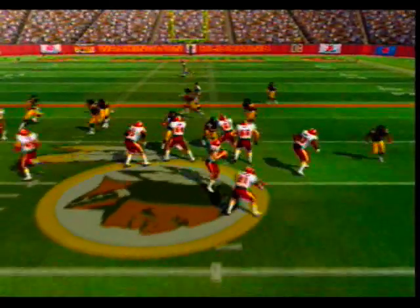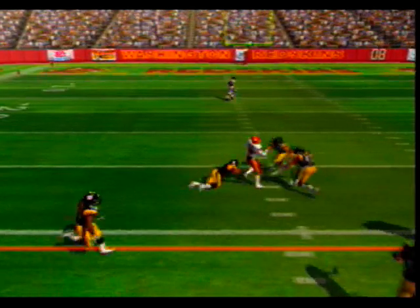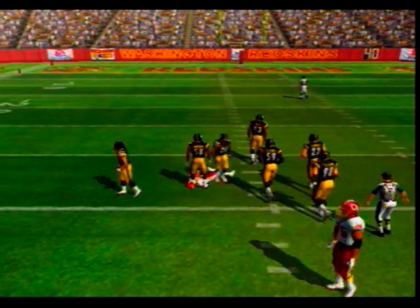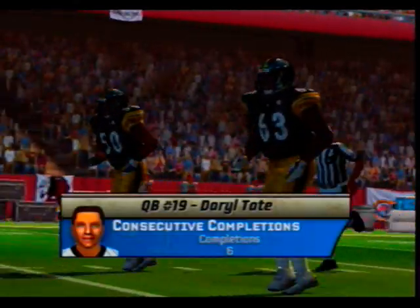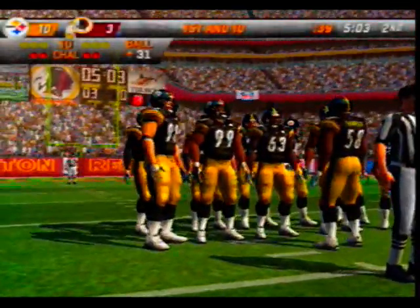Pass play here on first down. Pressure. Throwing. Complete to the wide receiver. He just unloaded on it. Now that's a quick release. The quarterback decided where he wanted to go with it, and boom, it was in the receiver's hand.